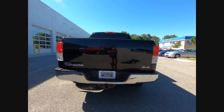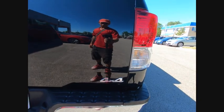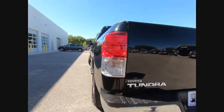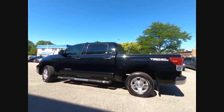With a towing capacity of up to 10,000-plus pounds and a payload capacity of over 2,000 pounds, the Tundra is the perfect mix of power and efficiency and is priced below $25,000. This vehicle has less than 130,000 miles.